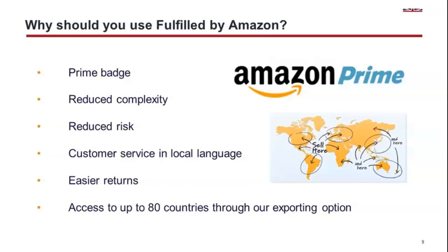So why would you do this? First of all, you get the Prime badge. I'm sure everybody knows what Prime is. Probably a lot of you are Prime customers yourself. I know that when I order on Amazon, I always filter for Prime, and it's something that we see a lot of customers do. So it really does help with things like winning the buy box. It helps with your rankings in the search. And it's kind of the ultimate. Obviously, next day delivery is going to increase your sales as customers are more and more wanting that.